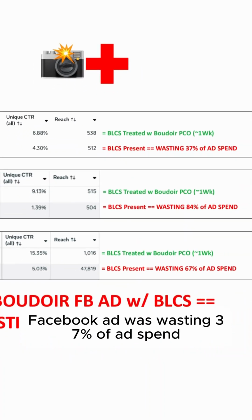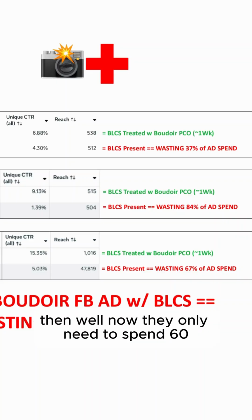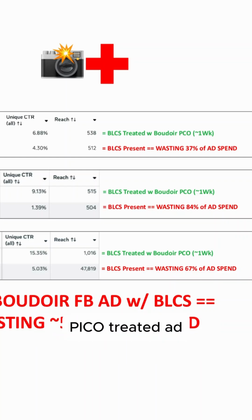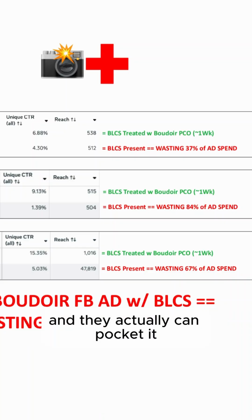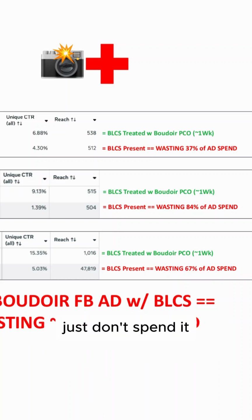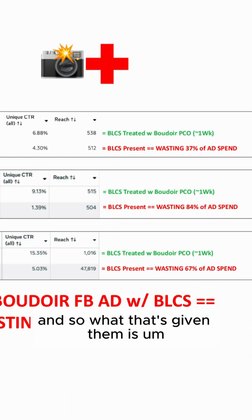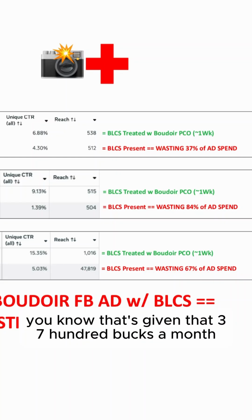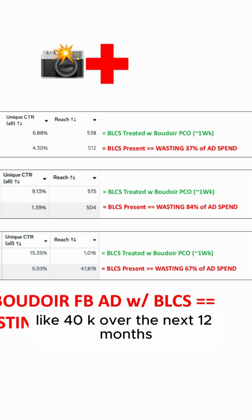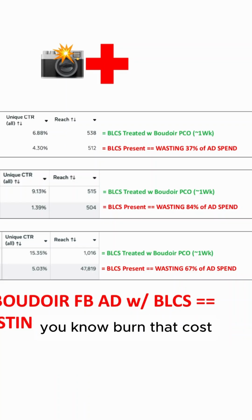So we found out the original Boudoir Facebook ad was wasting 37% of ad spend, which means if they're spending 10 grand a month on the original Boudoir Facebook ad, now they only need to spend 6,300 bucks a month on the Boudoir Pico treated ad to get their ad into the same number of women's brains. So they no longer have to spend that money, and they can pocket it as a bonus, a Boudoir Pico bonus. They just don't spend it because it would have all been wasted anyways. That's a $3,700 a month bonus, which is like 40K over the next 12 months, by simply not having to burn that cost.